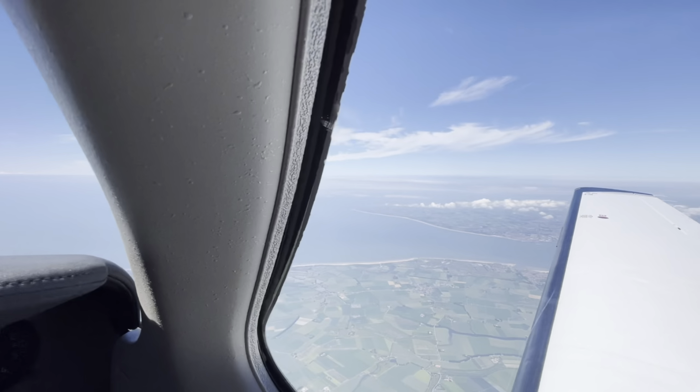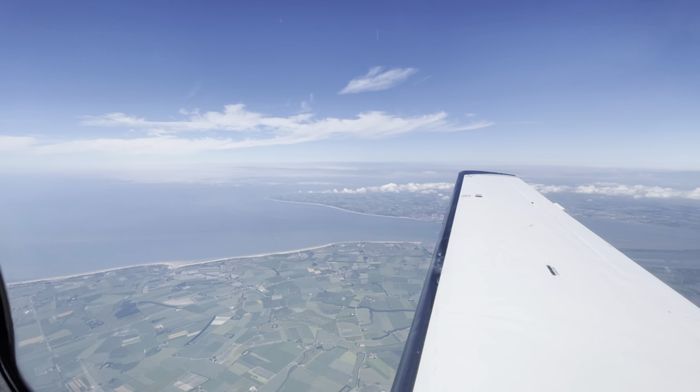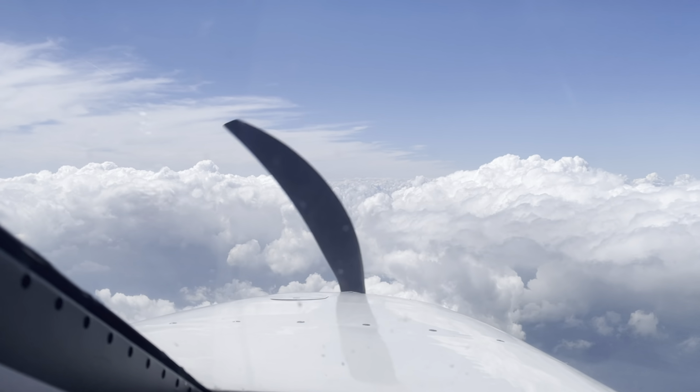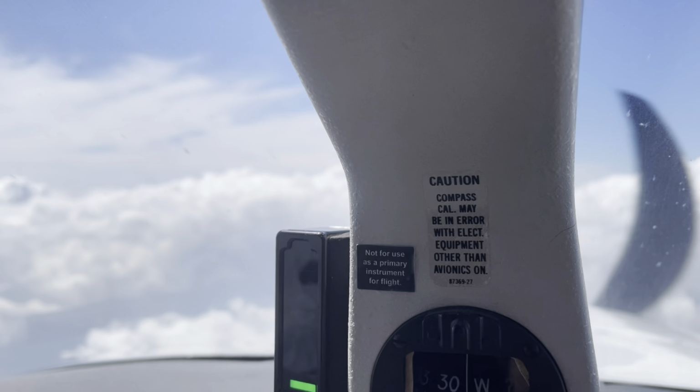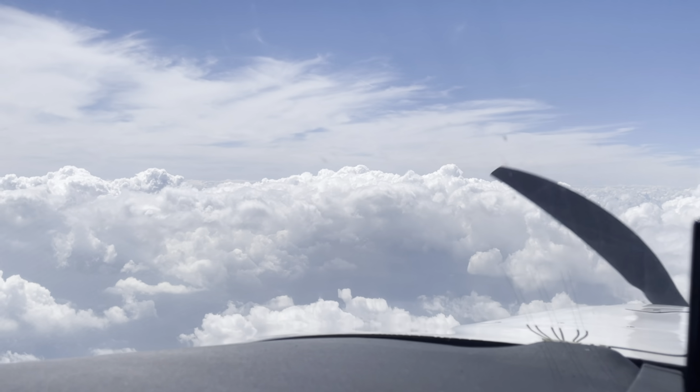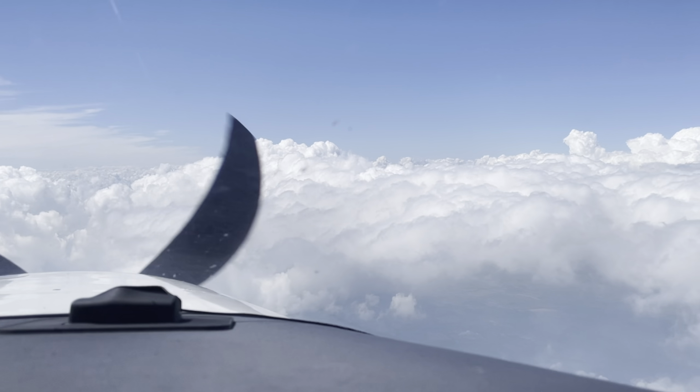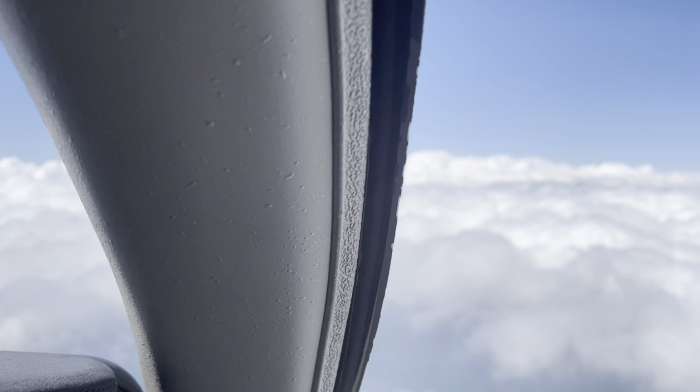Delta 271 Kilo, Brussels control, radar contact, continue present heading and descend to flight level. Heading 180 degrees. Turn left heading 180 degrees, Lima Delta Romeo Sierra 344 Charlie. Climb flight level 160, Lima Delta Romeo Sierra 344 Charlie.